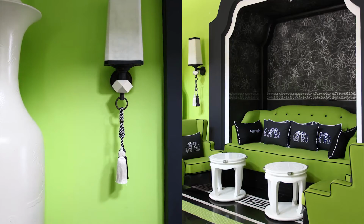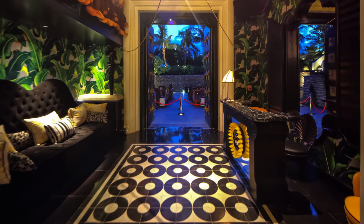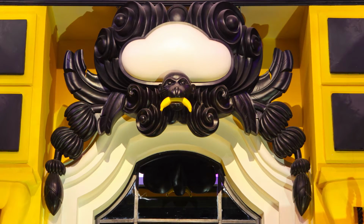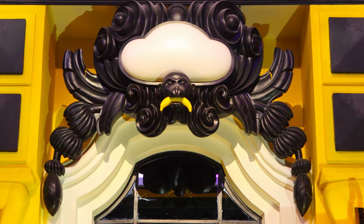But it's not the ballroom that I'm most proud of. It is the multi-roomed backup facilities of Cheeky Monkey and its theater that gives Summit the teeth.